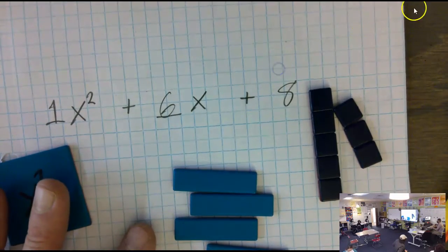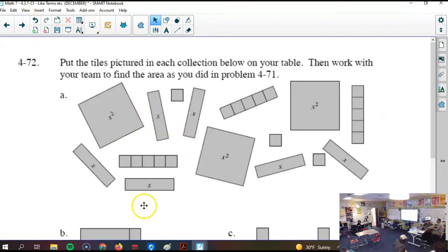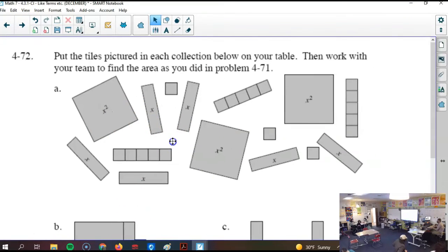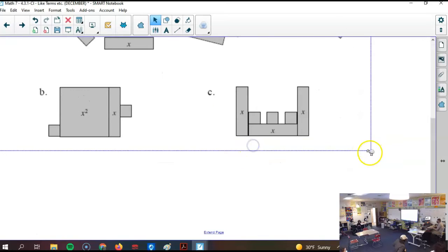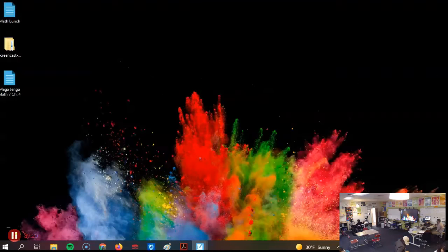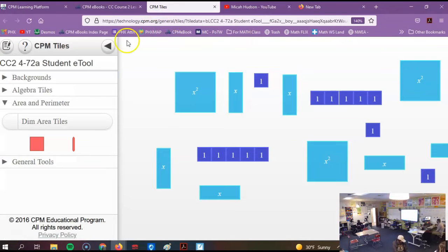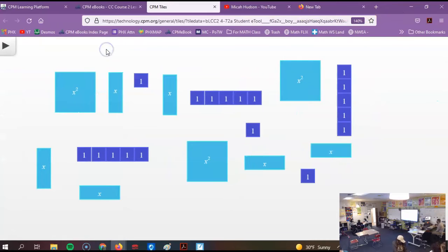So let's try another one of these. We got a couple minutes left. In A, ignore what's down here. You do not have to get these out if you do not want to, but with your team, count up. What do we got there? Sorry, I have another version of this. This one's really blurry. Yeah, here you go. This is a little bit easier to see.